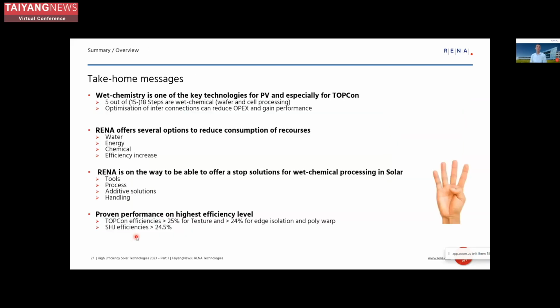With this I come to the conclusion, and we have 4 take-home messages. That wet chemistry is one of the key technologies for PV, and especially for TOPCon, maybe even for IBC in the future as well.